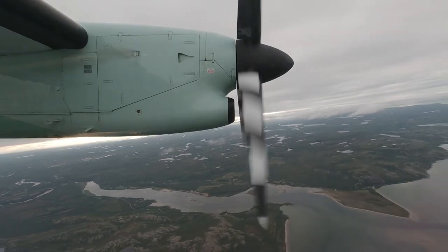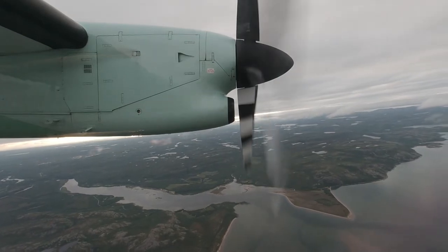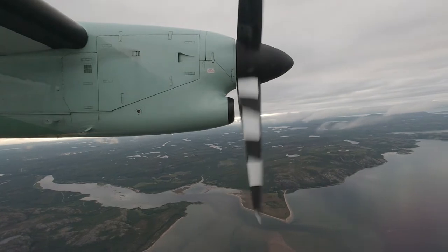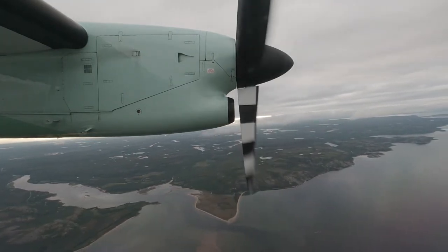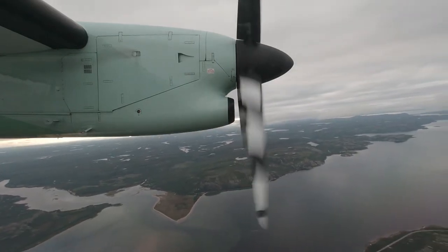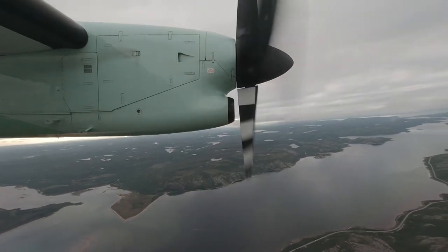Approaching Kirkenes at the Russian border in northern Norway, and just look at this beautiful rough landscape. I can't remember a time when I didn't enjoy flying with WIDERØE, and this time was no exception. They have good service, they have friendly staff, and they fly me where I want for reasonable prices. So let's go to touchdown in Kirkenes.